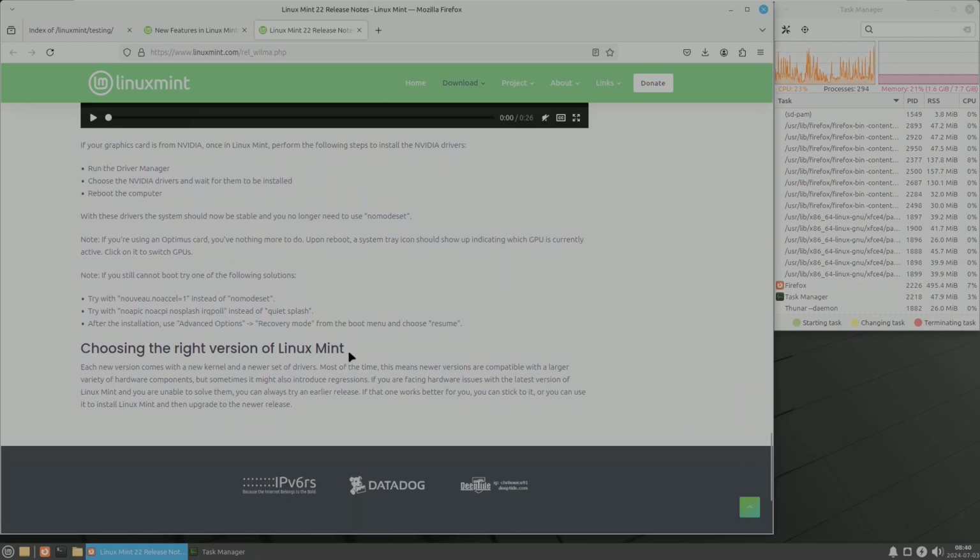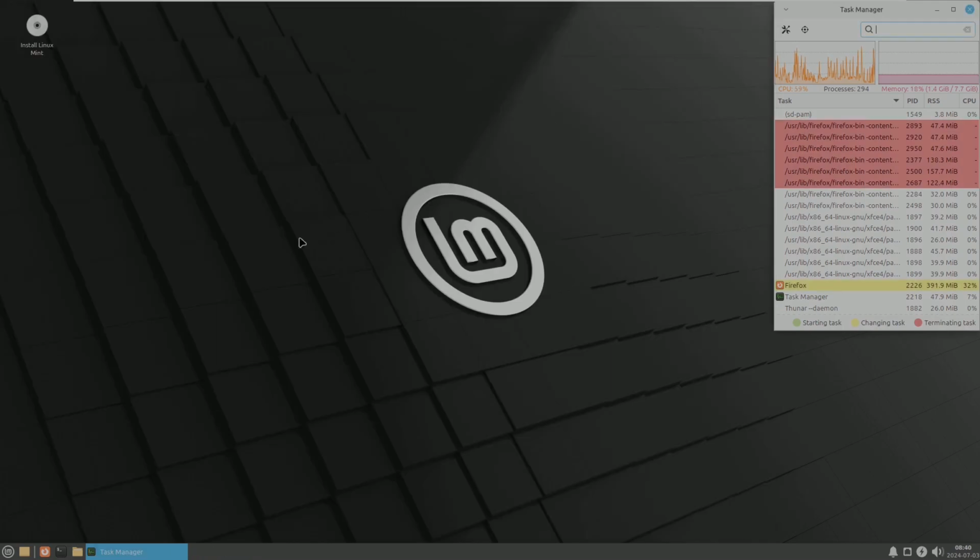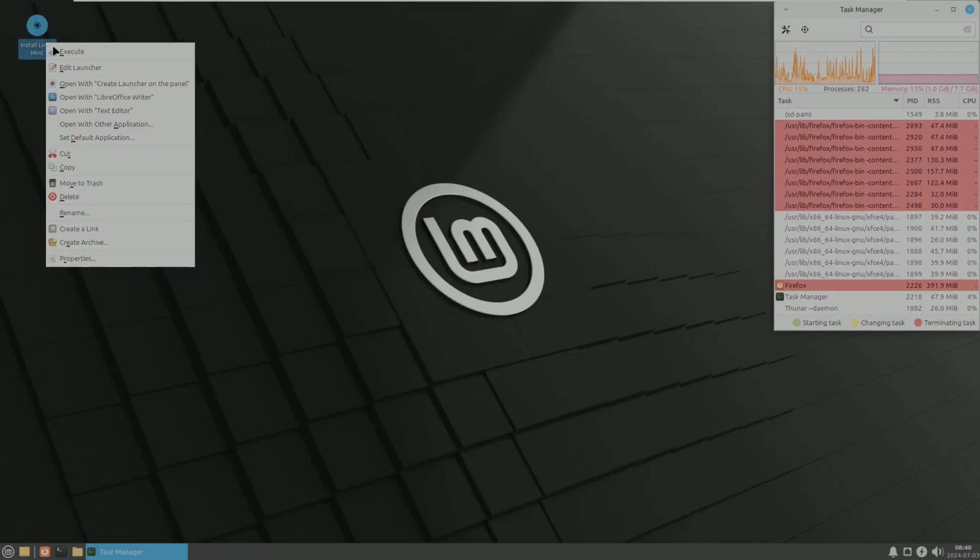So for choosing the right version of Linux Mint, just check my 3 videos or someone else's on YouTube who made 3 desktop environment videos, and you're good to go. It's always a good option, just don't watch only my video and try to install. Always check like 5 to 6 videos, and check 5 to 6 other channels also, so you should be getting all the information there. So we covered almost everything here, so let's close this and go with the installer.